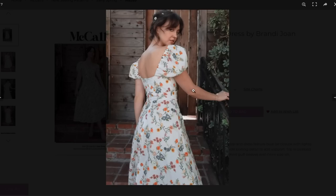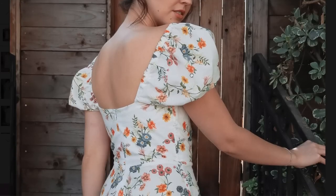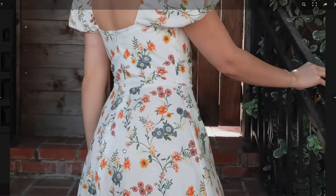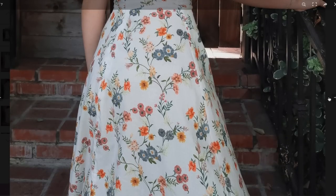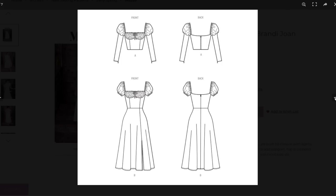Okay. Here's the back. She's really good at this over the shoulder, right? So you do have elastic in the sleeve. Here's your center back zip. And then just the rest of the skirt. Okay, here is your kind of, gosh, what am I thinking of? Maybe it starts with an M.